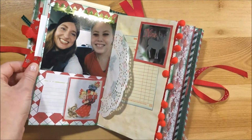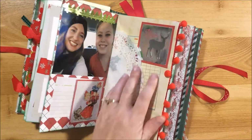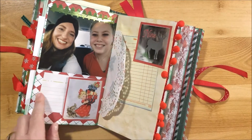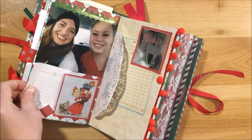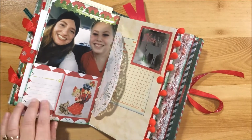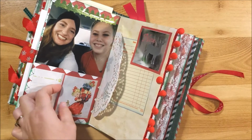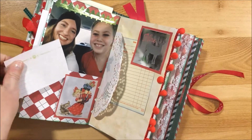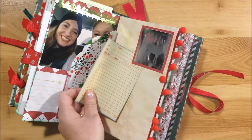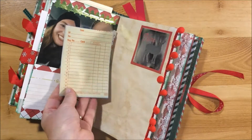And then on day 9, my daughter and her roommate flew home from college, and so I put a picture of them there, and I made a little text spot here with some paper for some journaling, and also over here I can add journaling. These are some vintage sales checks.